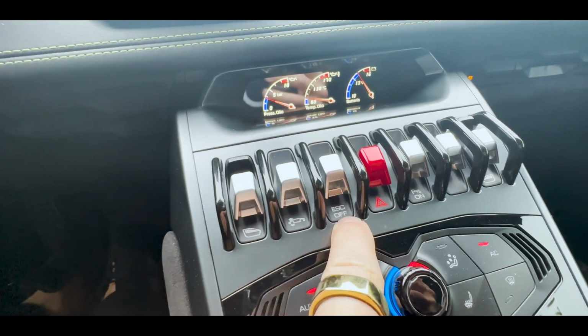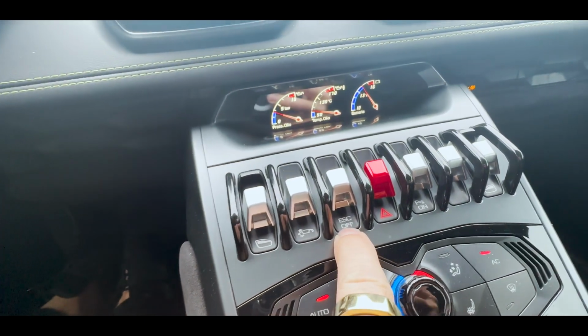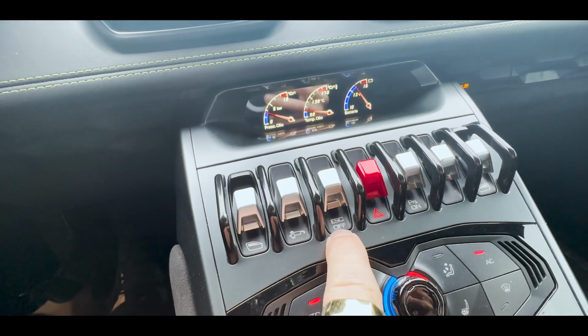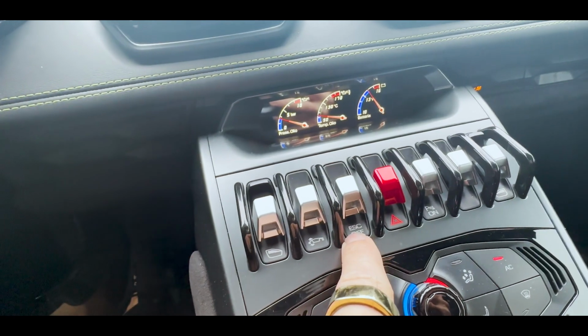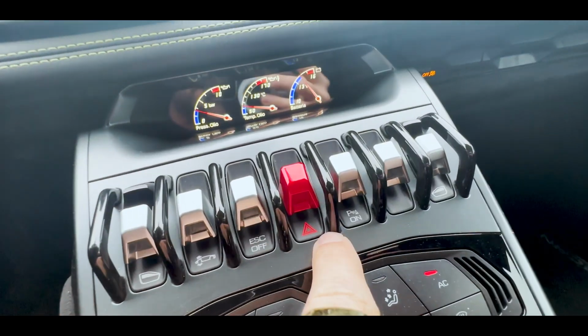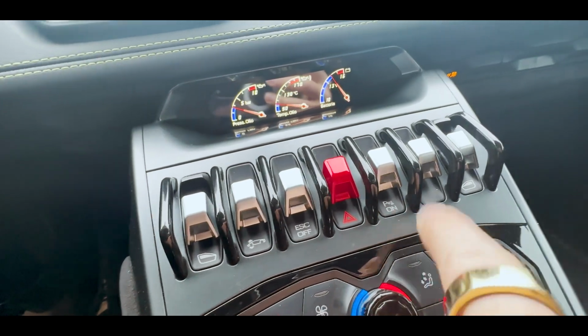You got your traction control off, which I would say play with caution. 600 horsepower to the rear wheels, you'll end up in the ditch really quick. This is the fun button, but sometimes it's almost too much fun. Your hazards and obviously your parking cameras. You can turn them on when you're parking, much like the Audi.